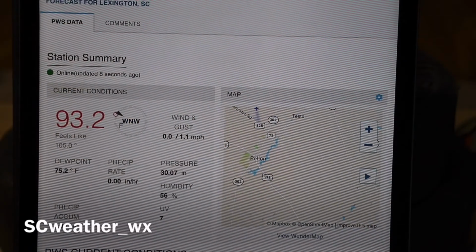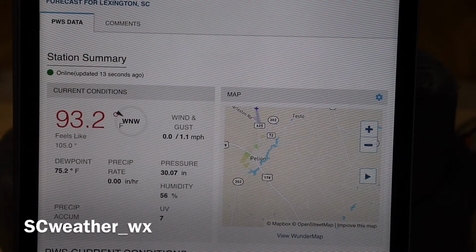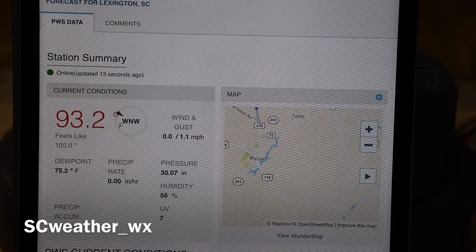So for instance, right now, let's go into how it feels right now. I'm going to show y'all some examples of why you don't use relative humidity or the humidity percentage on y'all's apps. So let's go right into that. Check it out. I have right here on Weather Underground the conditions at my house, reading off my weather station on my roof right now.